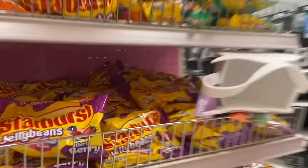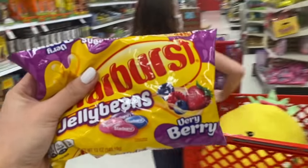What in the world? Ooh, very berry Starburst jelly beans. I've never had these before. They look really, really bomb. You've never had soda jelly beans? I've had the regular, but these are very berry. They're different.